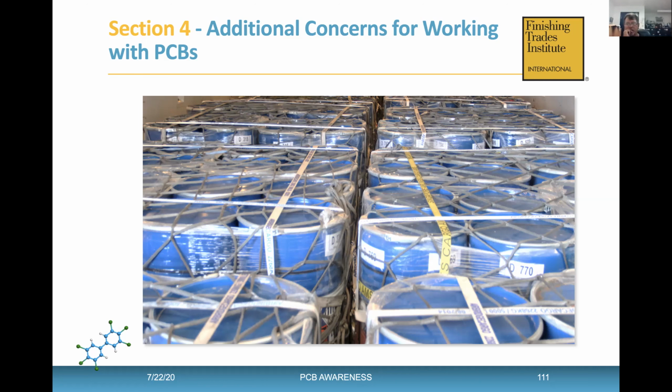And it's not important just for PCBs, right? It could be important for, hey, I'm not getting the right fall protection stuff or whatever. But specifically for this, where you're not having clear support from the law, it's going to be important.